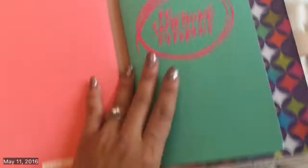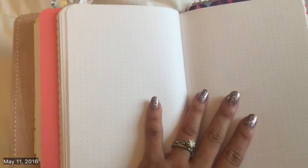And yeah, you get to pick your cover. You also get to pick the inside pages. This is a gray dot grid, but I think you can get aqua and you can also get pink. But I just really like the gray because I think that it's a little bit easier on my eye when I'm using it.